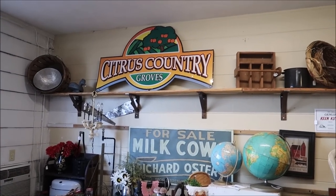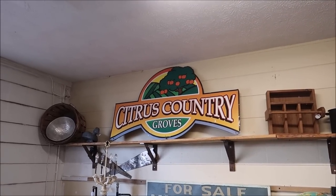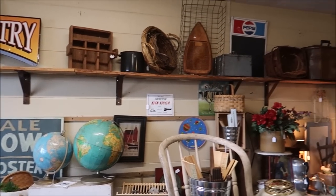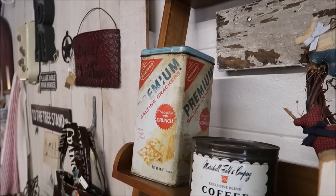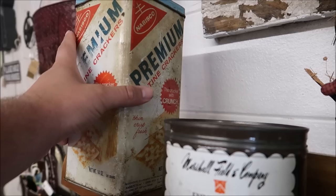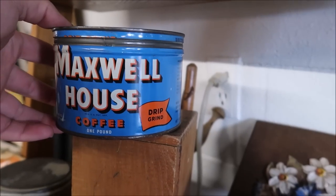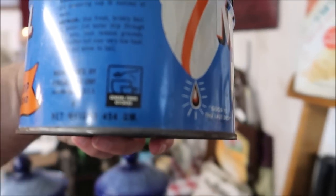I really love Florida roadside signs. So, look at that, Citrus Country Groves. That is something that I would actually want. And then they have a whole bunch of different ones like fresh milk and just things to do. Florida marmalade over there. That is really cool. I love old canisters of things. That is a Nabisco saltine crackers tin. That's crazy, right? So they would put like four packages in there. And then the old Maxwell House coffee can. Look at that, $7. This is really awesome. I wonder when this was from. I wonder when that one was from.